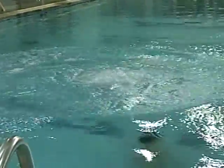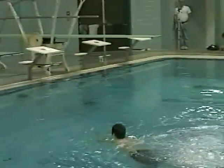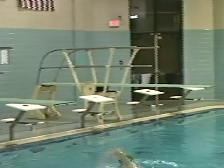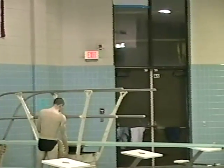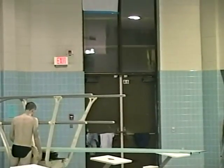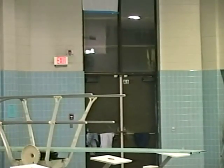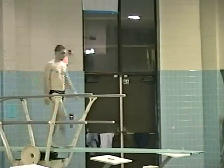So very far back on the board after the jump. They'll deduct highly for that. He was not on the end of the board when he jumped. His twisting was a little loose. So we have 4, 4, 4, 4.5, 4. So would have been much higher had he been on the end of the board and had he twisted properly and come into the water straight. But other than that, inward dive tuck, 1 point.